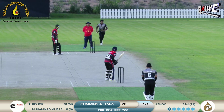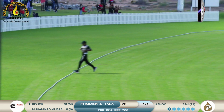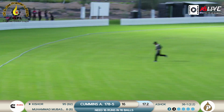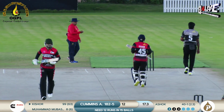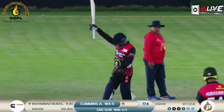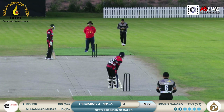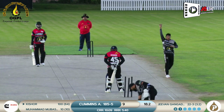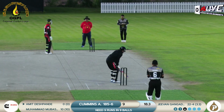So this shot in the air, and it's going towards the fence. Once again, a single-handed flick, and once again that is going towards the square leg boundary. With that, straight to long off, and a single run that will allow him to go to the non-striker end, and that's his century. So Jeevan to Kishore, and he's clean bowled. The person who scored a century.